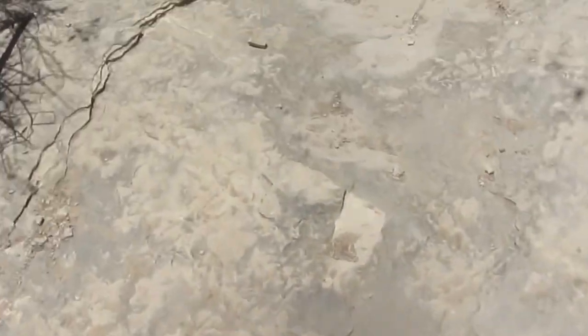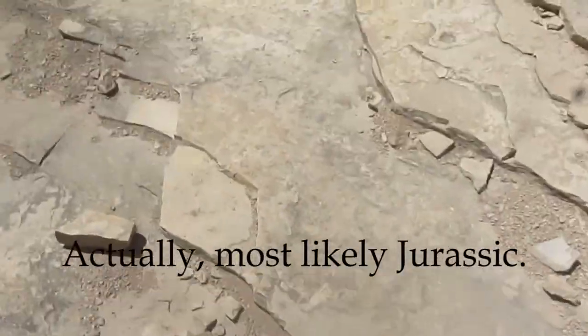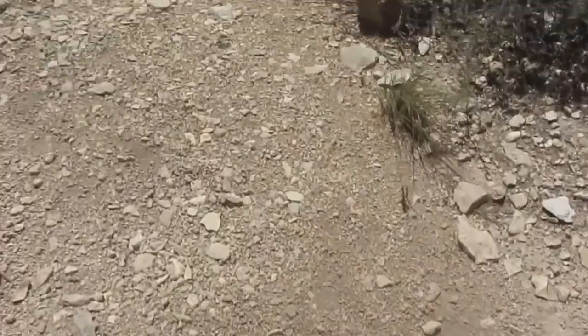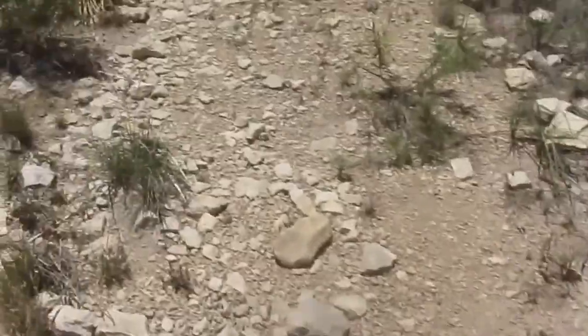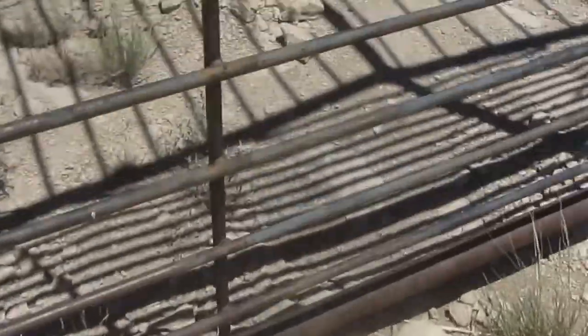Some more Cretaceous sedimentary rock right around here. Back when this area was a lot wetter. This was probably a riverbed at one point. Or a creek bed.